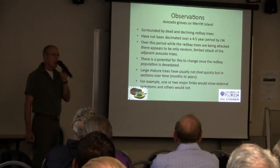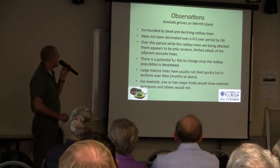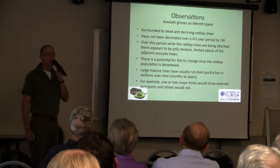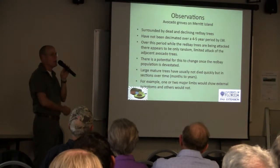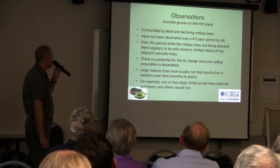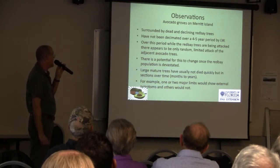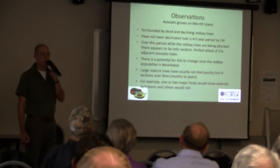And so those avocado groves and trees are surrounded by dead and declining red bay trees. And we have found, just by observing over this period of time, these avocado groves have not been decimated over a 4 or 5 year period by laurel wilt. In other words, the disease has not just come in and swept through those avocado groves and killed all the trees. So over this period, while the red bay trees are being attacked, there appears to be only random, limited attack of the adjacent avocado trees. There is a potential for this to change once the red bay population is devastated, however. So we're not sure what's going to happen after that.